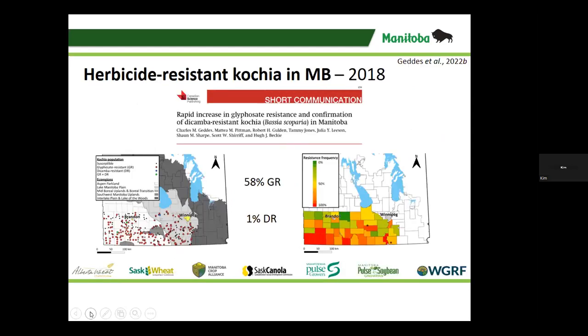So herbicide-resistant kochia in Manitoba, this study was done in 2018. So this was after our last abundance survey. Basically, on the left-hand side of the screen, those are where the samples were taken. Anything in red, the red dots, are glyphosate resistant. The blue dots are dicamba resistant. And the glyphosate resistant and dicamba resistant are the green dots. And there's a few of those back in 2018.